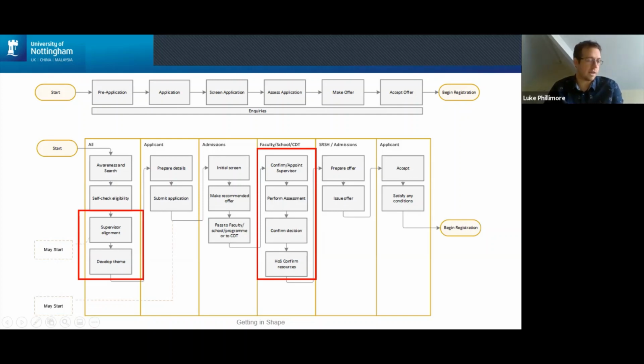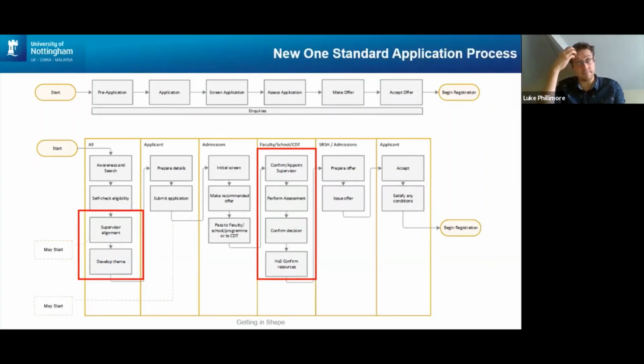Okay, so that was the main two improvements. This work's actually going on. We're expecting nearly everything to be in place by November this year, which will mean we won't have lost a cycle either of PGR applicants, which is really positive.